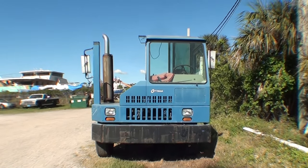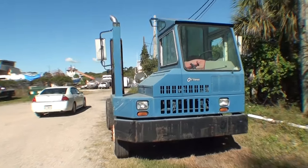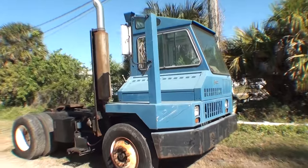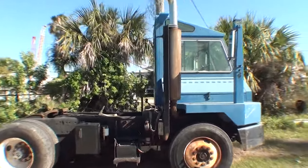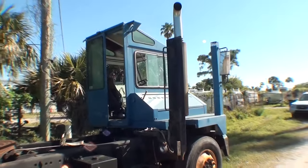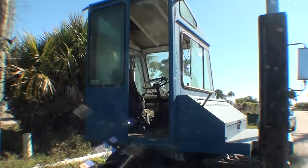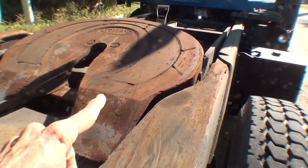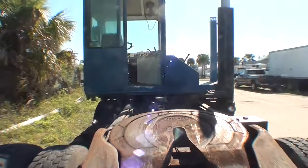This is a very specialized vehicle. It can carry a heavy load, but it has a top speed of only 35 miles an hour. It has an automatic transmission, power steering, power brakes, and this handy door in the back of the cab so the driver can see behind, can shout behind, and the hitch actually raises and lowers quite a bit.